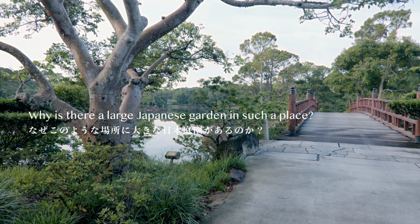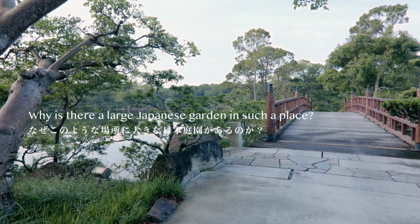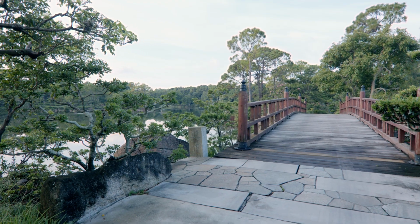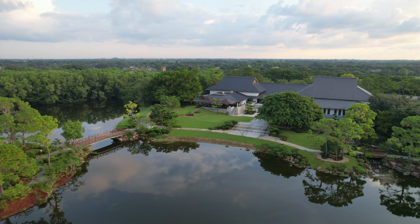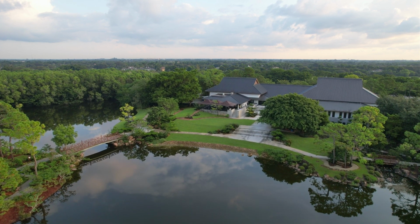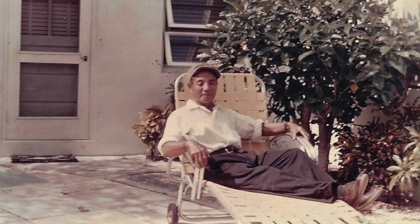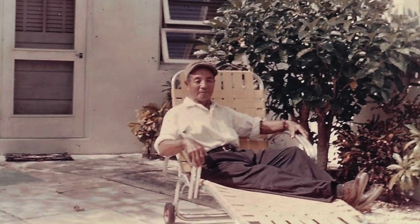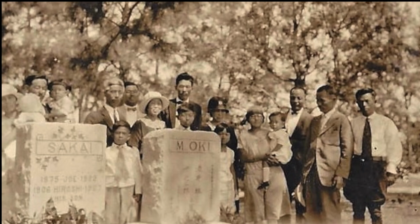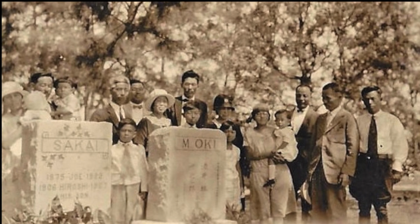Why is there a large Japanese garden in such a place? In the early 1900s, young Japanese farmers came to this part of Florida and formed an agricultural colony called Yamato, which is the ancient name for Japan. However, after a while, it became difficult for the Yamato colony to sustain their activities.